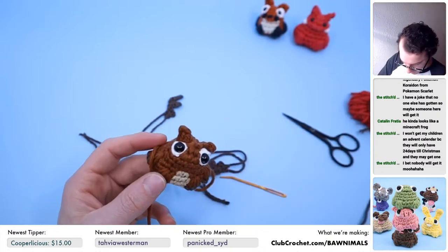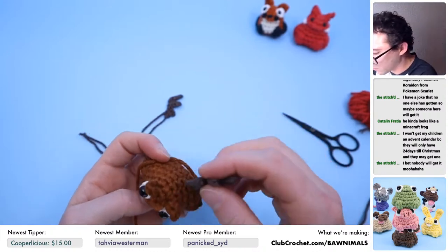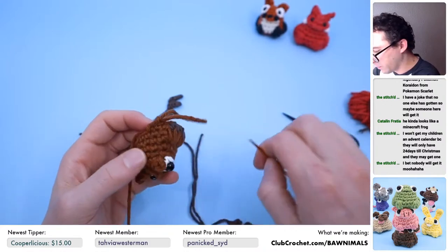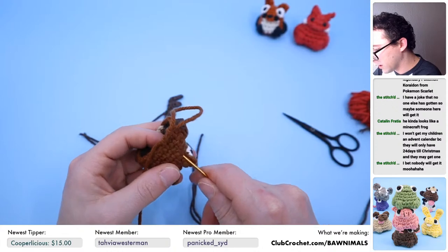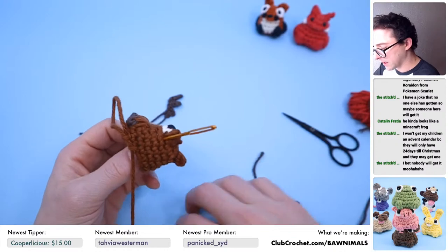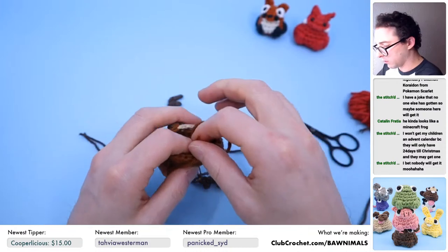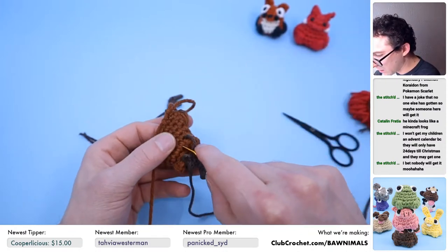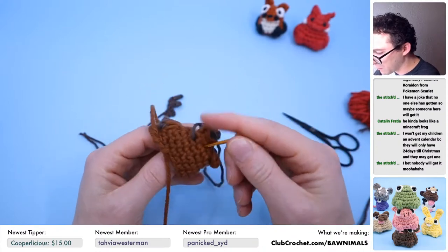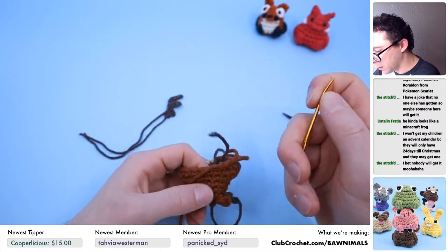Now, do we want the ears higher or lower than the horns? You know what, let's just try to sew the antlers into the same exact places as the ears and see if that works. That might work for us. The thing I'm worried about is getting these knots through these stitches that are already kind of stretched out. It might be a little difficult, but let's find out. Maybe it won't be.